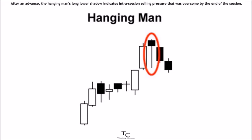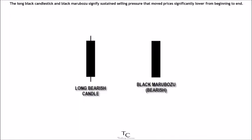After an advance, the hanging man's long lower shadow indicates intra-session selling pressure that was overcome by the end of the session. Even though the security finished above its low, the ability of sellers to drive prices lower raises a yellow flag. The long black candlestick and black marubozu signify sustained selling pressure that moved prices significantly lower from beginning to end. Such intense selling pressure signals weakness among buyers and a resistance level may be established.